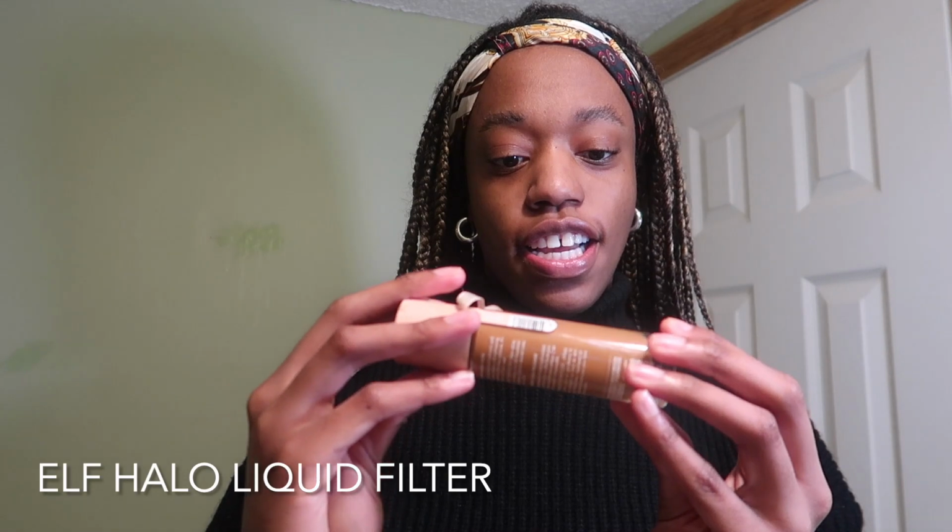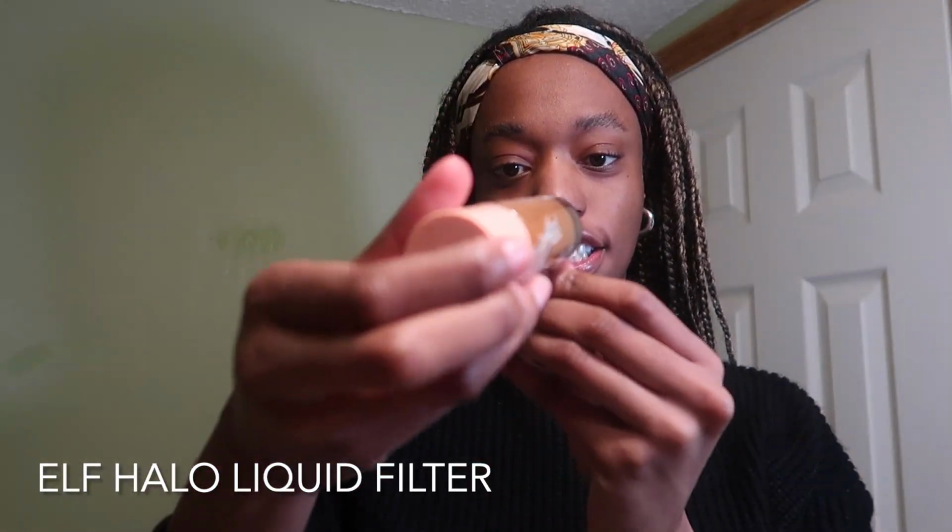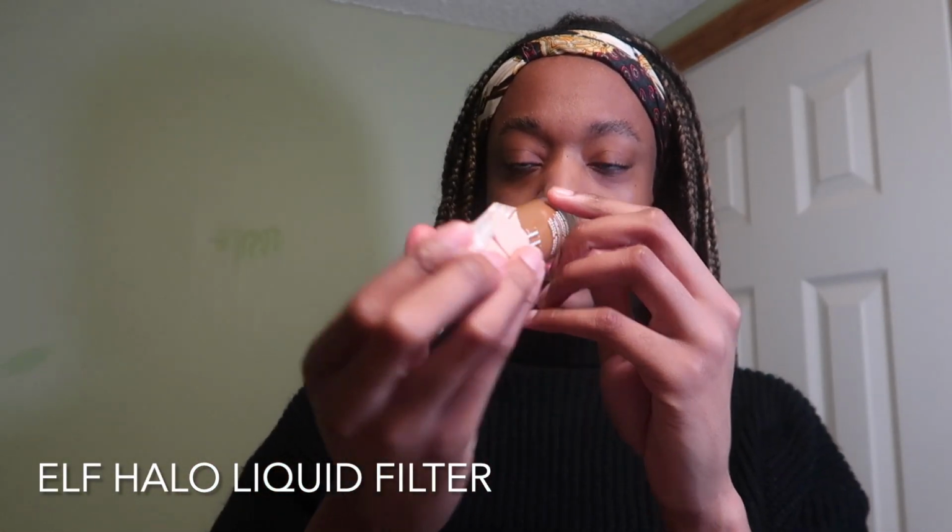Okay, so for foundation, I'm using the e.l.f. Halo Glow Liquid Filter. This is in the shade 6 Tan Deep. I've only used this a couple times, so I thought I would just use it now. So, what should we talk about?